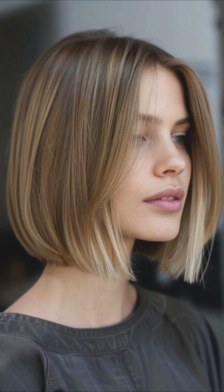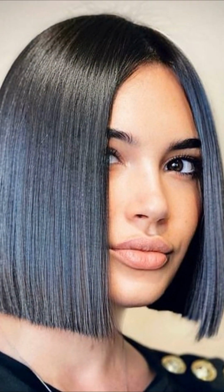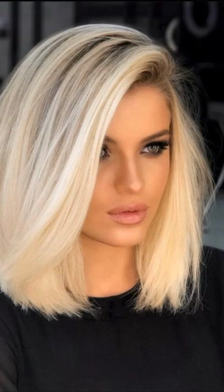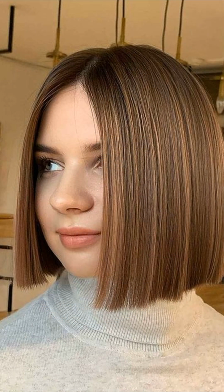Embrace your natural beauty with a graceful and stylish pixie haircut. Opt for shorter layers and textures to enhance your features and radiate confidence. A pixie haircut can be an amazing choice for women over 50. Consider incorporating layers and subtle highlights to create depth and achieve a youthful appearance.